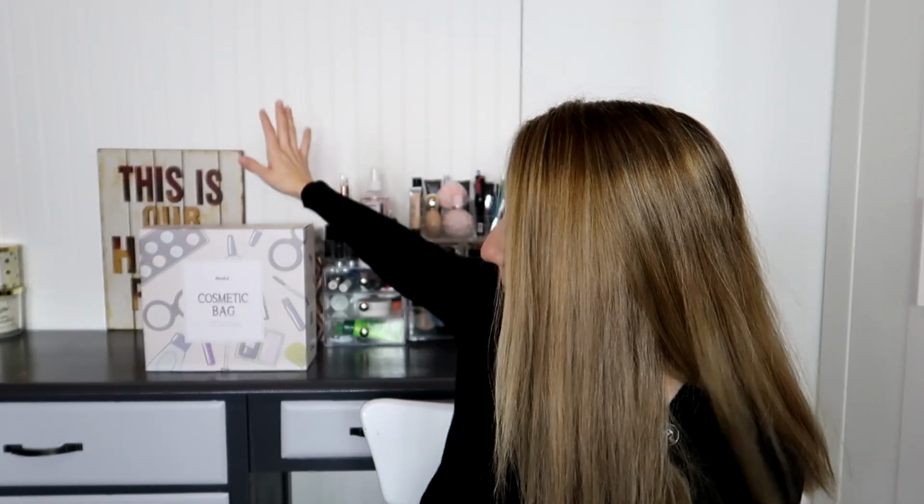I have been looking for a makeup bag like this for so long. It's in here. First off, the packaging is very cute. Okay, look at that. This here is from Becko. They're on Amazon, very affordable. Now, they did send this to me.